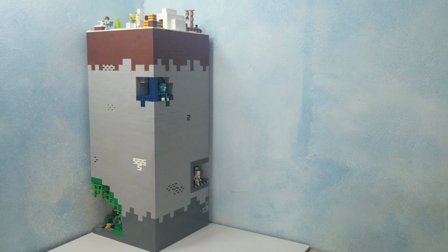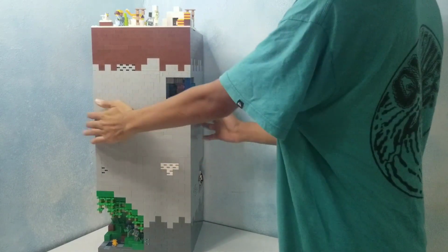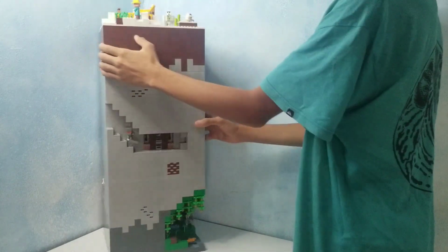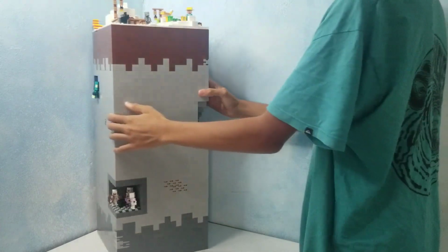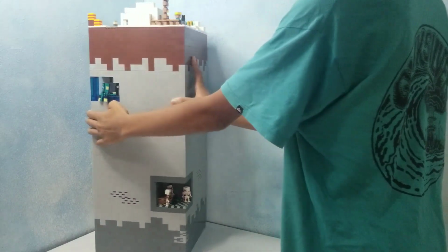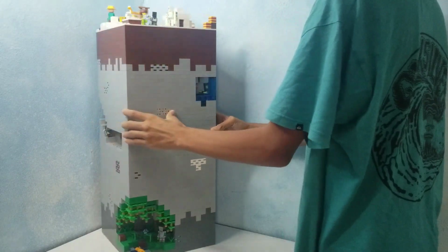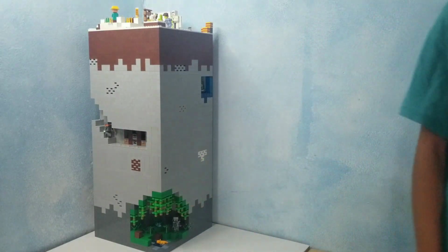It's impossible. Here's me next to it, and it's really big. I'm really tall. I'm like 5'8", and compared to me, this thing is really tall. This chunk is 41 blocks high. Not like an ordinary chunk, but it's pretty tall anyways. And that equals up to 205 studs high. My goodness, this is really tall. And I call this mock the big chunkist because, come on, that's the appropriate name.